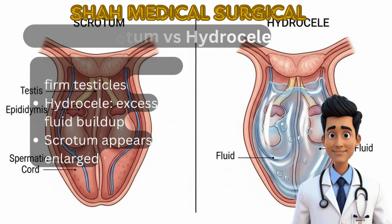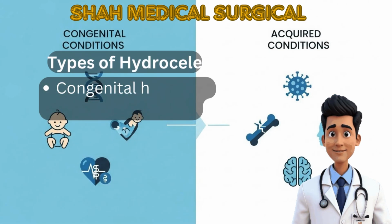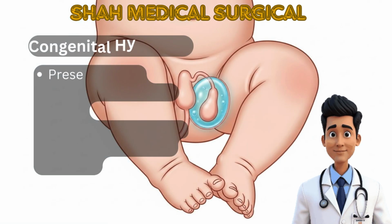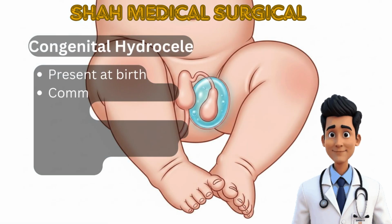Doctors classify hydroceles into two main types, based on when they appear: congenital, meaning present at birth, and acquired, meaning it develops later. This distinction is really helpful in understanding the cause and the best approach. Congenital hydrocele is very common in newborns.